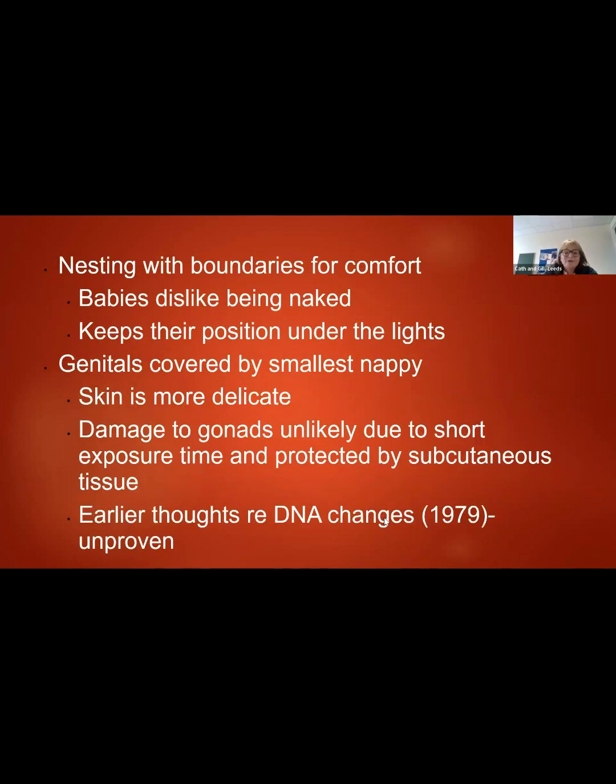The other issue is the babies are often naked, covered with a small nappy, and they just don't like being naked. So babies are nested mainly to keep them comfortable, but also to keep them in the correct position underneath the lights. We nurse them just in a nappy, the smallest one possible, so that the most skin is exposed to the lights. As previously discussed in the last presentation, the skin is quite delicate and they are prone to rashes.